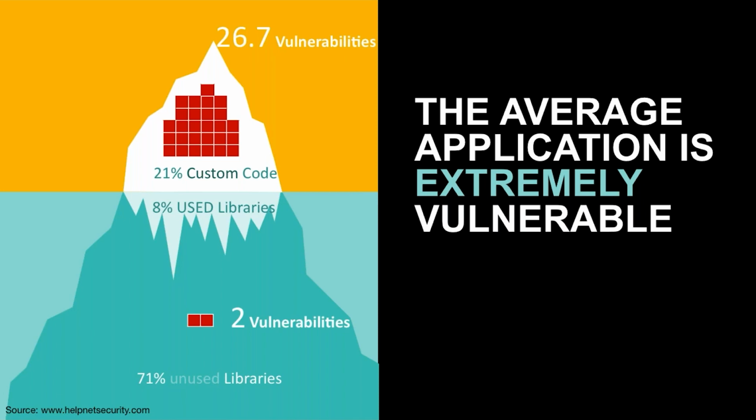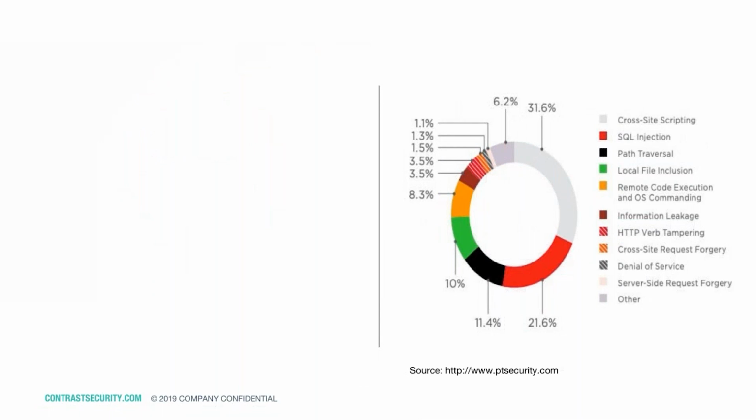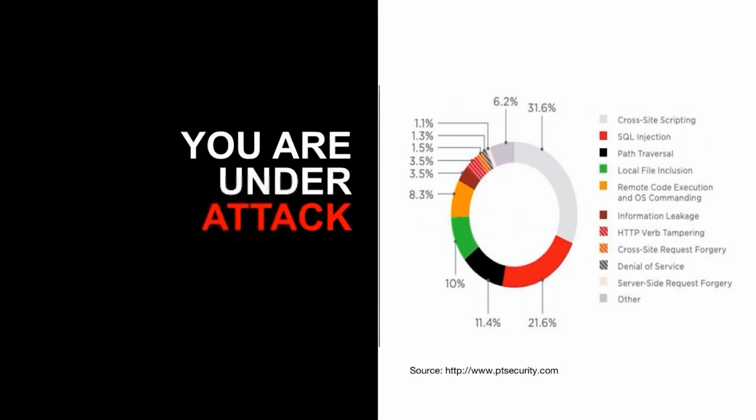Imagine if you were flying on an airplane and every time they audited an airplane, they discovered 26.7 safety problems. Nobody would fly. But we've got a real problem with applications. The vulnerabilities are really serious, but attacks are also happening all the time. And together, those form a really dangerous combination.